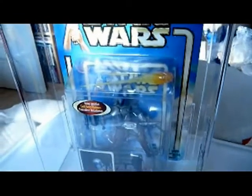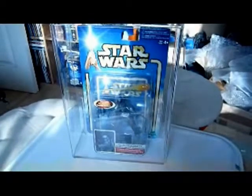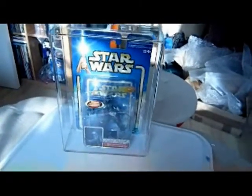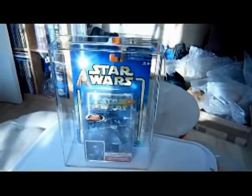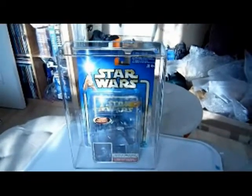Okay. I haven't said yet. Yeah, cool. Okay, Star Wars, Jango Fett, wicked figure, easy to track down, very common. So picked this up because it was cheap, and plus it's graded. So there you go. Oops, I said there you go. Oops, I said oops.